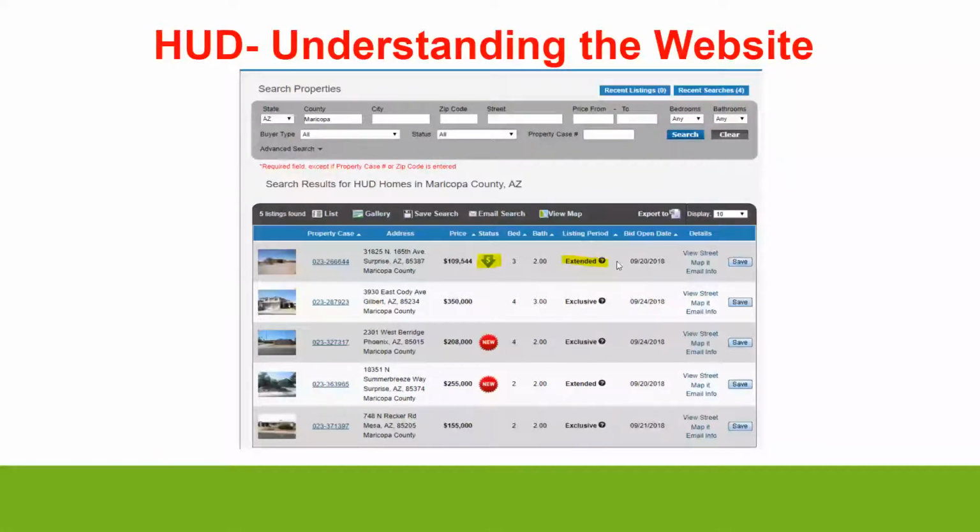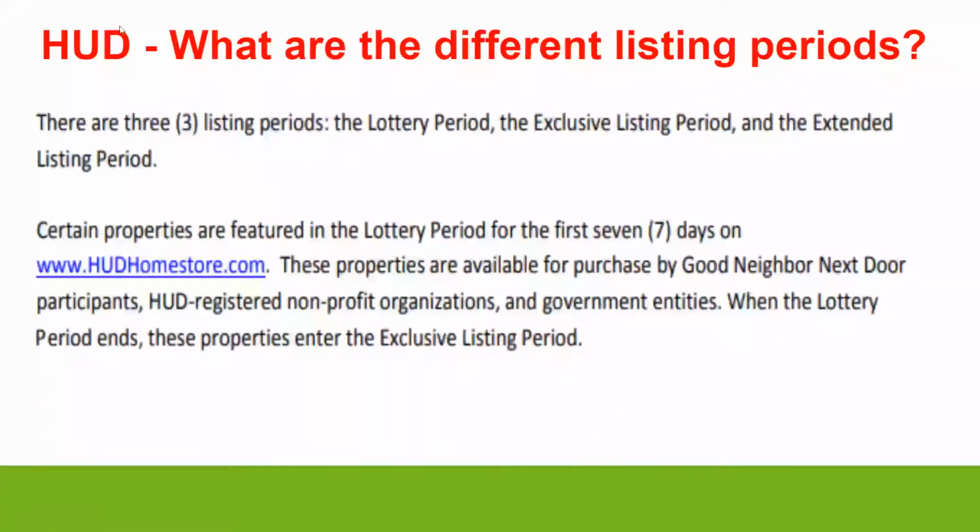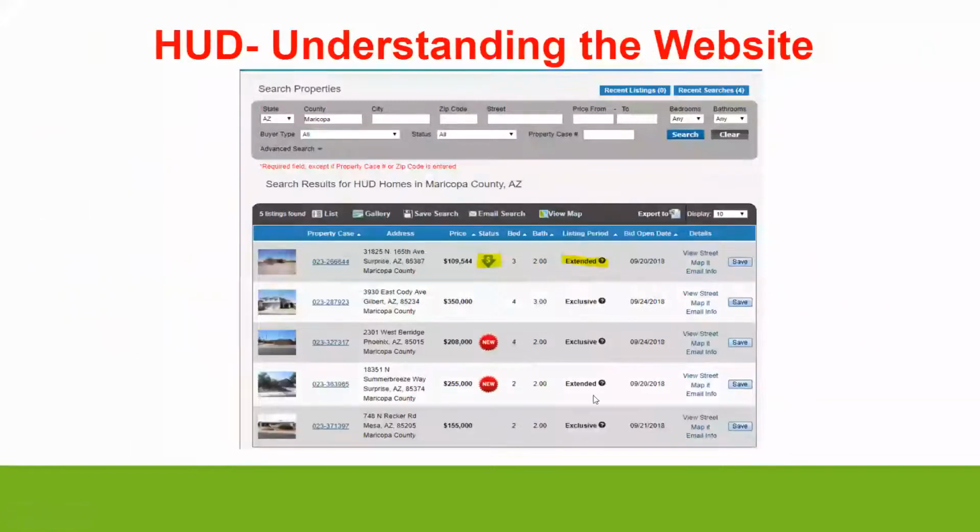It'll give you the bid open date, which is the day they're going to check the offers, and they are literally looking for the highest net to the seller, period. Doesn't matter if it's financed or cash. If the financed offer nets a penny more than the cash, they're going to take it. Crazy, huh? All right, let's see. The different listing periods, which is what I was telling you about right here, listing period.